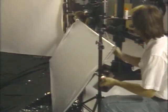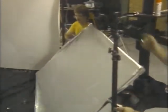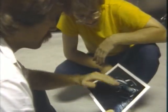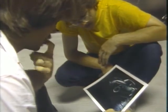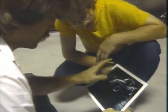A P22 reflector panel is added to the setup before the first 8x10 test shot. Great. I think it's coming together real well. The first check print is exposed correctly. There are no problems, but the specular that Collins sees is very even. They don't fight. They show the whole form.